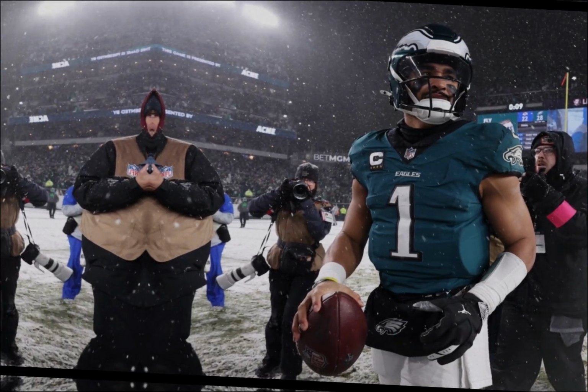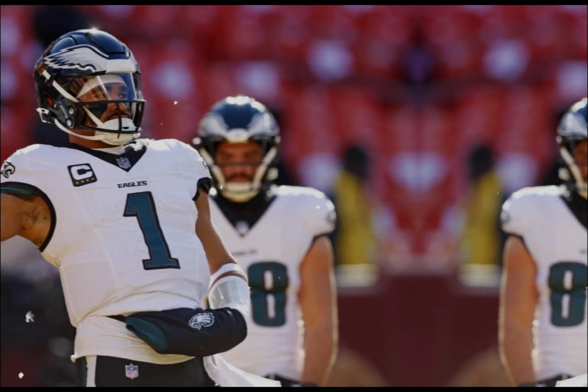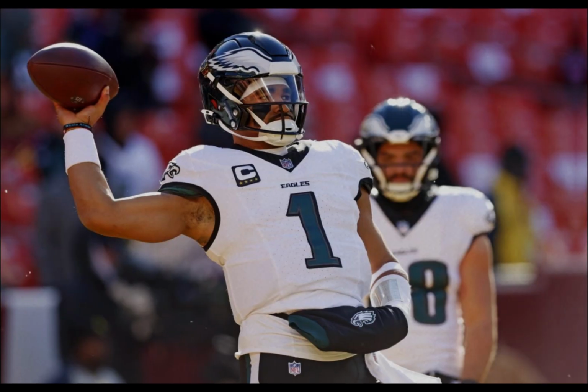But last week in particular, let's drill down a little deeper. There was one thing in particular that was very effective. It was getting him out of that shotgun and pistol and getting him under center. Jalen Hurts was under center on 41% of the Eagles' snaps last week against the Vikings. That was the highest in any game of his career, up from just 11% in the previous loss against the Giants.